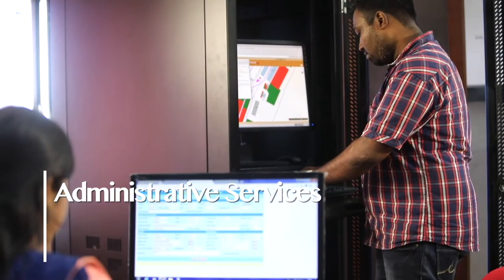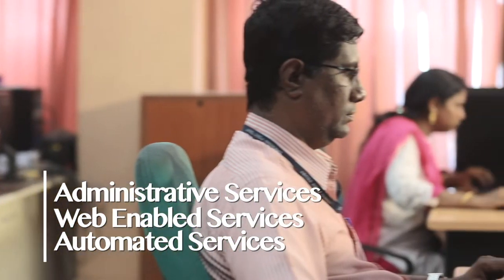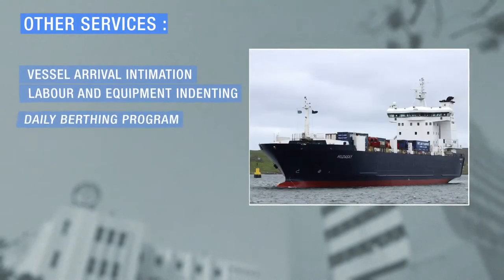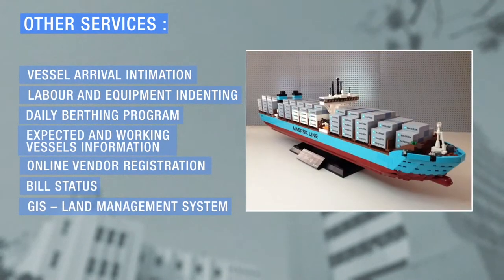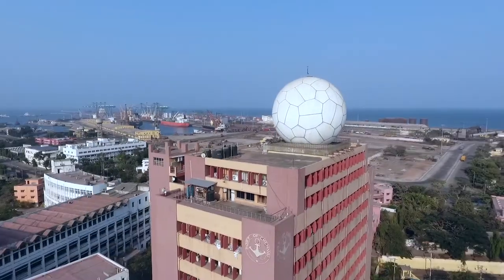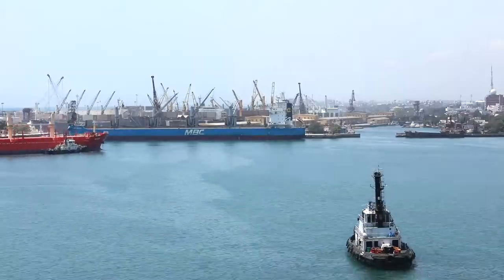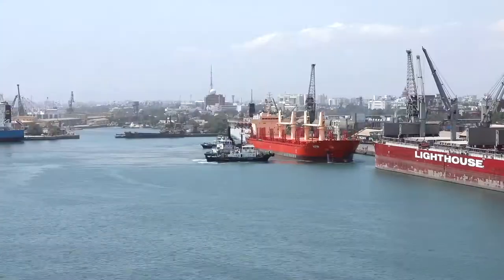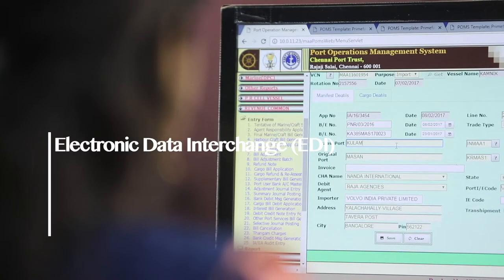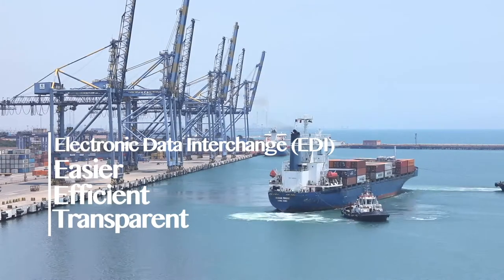Administration. Supported by excellent administrative machinery, the automated services that are offered at the Port of Chennai make the tedious task of managing documentation a breeze to port users. Moreover, the Port of Chennai assists the users to be prepared in all possible ways, well before ship's berth at the Port of Chennai. All banking transactions are done digitally through Electronic Data Interchange, EDI, making all monetary dealings easier, more efficient, and transparent, eliminating middlemen.